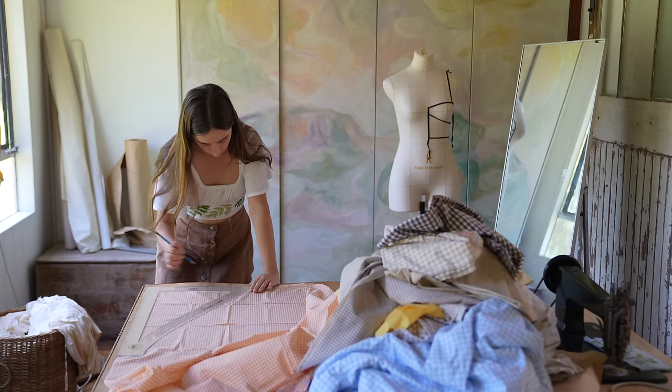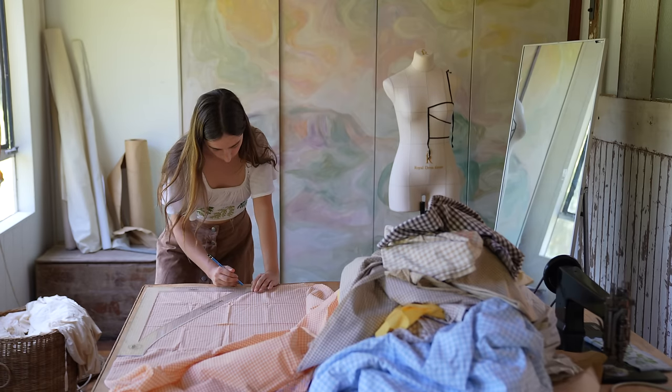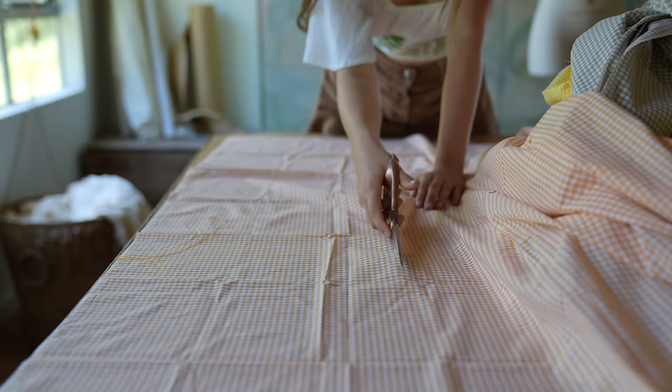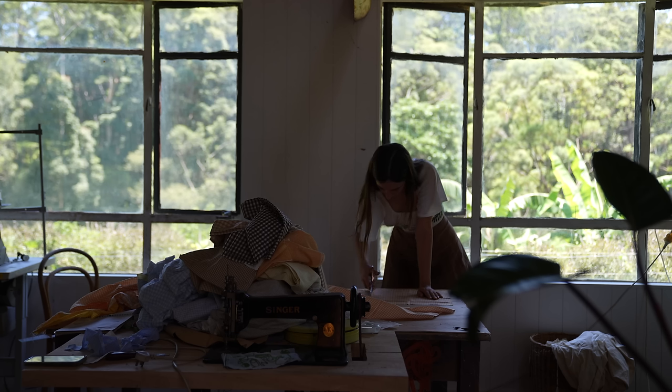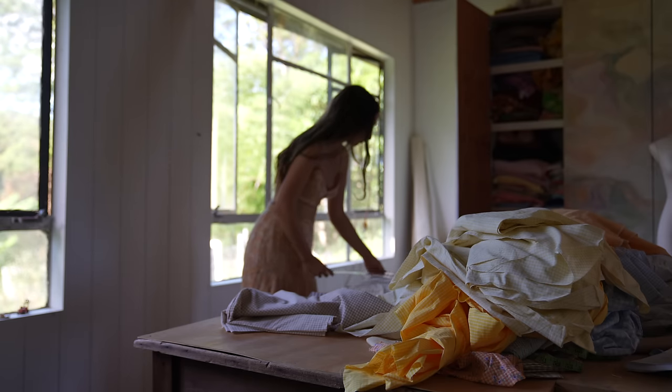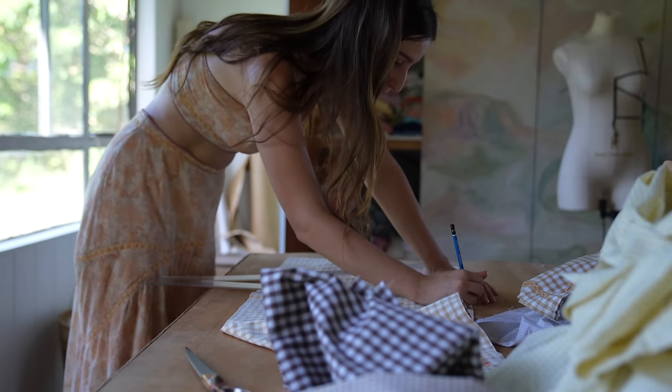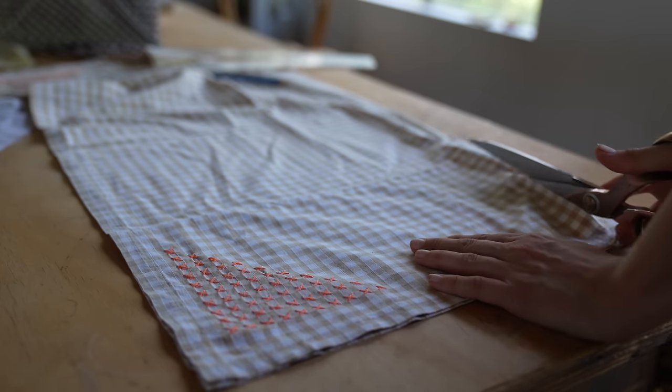I work in a way where I only use small cuts of fabric. So even as I create this full-length dress, full of flair, there is no piece that is wider than 30 centimeters. I love this way of sewing because it means that I can create from waste and truly appreciate each small cut of fabric. But it does take a lot of time.